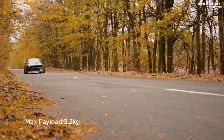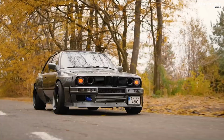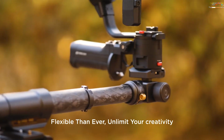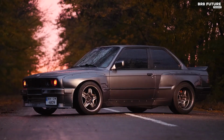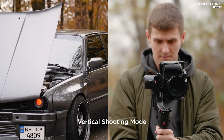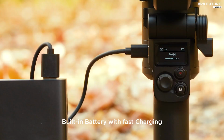In terms of price, the Moza AirCross 3 is an investment, but it's worth every penny. At $799, it's competitively priced with other high-end stabilizers on the market, but it's packed with features that set it apart. Overall, the Moza AirCross 3 is a must-have for any filmmaker looking to take their footage to the next level. It's a game-changer for anyone looking to create smooth, professional-looking footage.